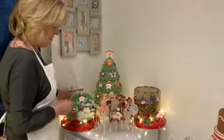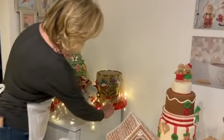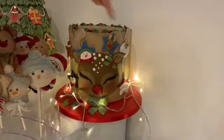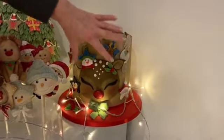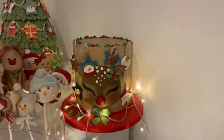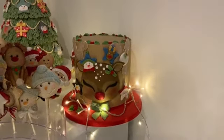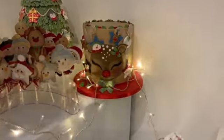Okay, and then over here we've got this lovely reindeer, again by Christina, with the Christmas stars and just nice simple cut out pieces for the reindeer's face. I love how they're put together, isn't it? They're just perfect. It's lovely, in our bow mould there.